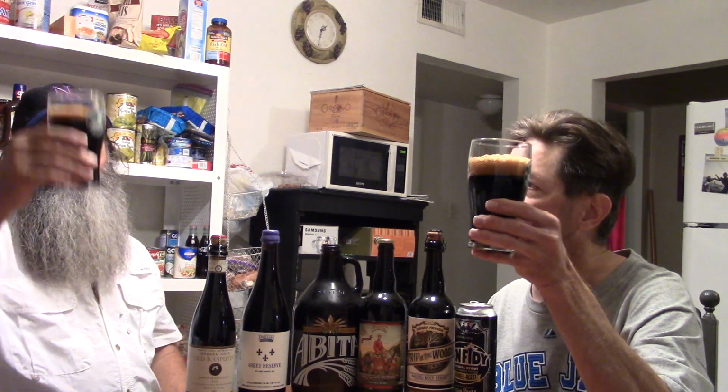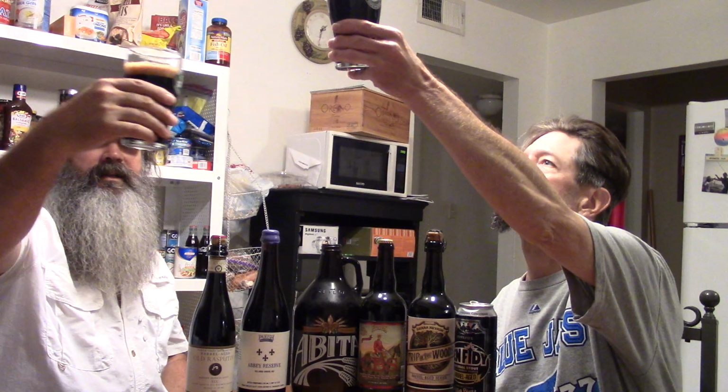That's a tan head. It's tan beige, kind of like a light brown color. And the beer itself is black. It's so dark you can't even see through it. That's what you expect. That's right.